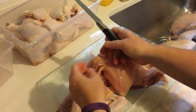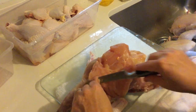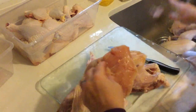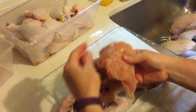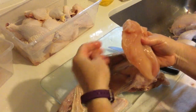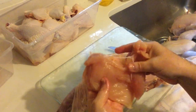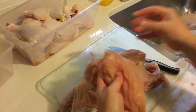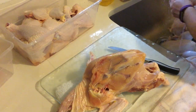So I'm definitely not an expert at this. I'm sort of self-taught. I'm sure there's probably a better way to do this than what I'm doing, but this is what I've been doing for several years and this works for me. So I'm just showing you my technique. There may be something I'm doing wrong here, so I'm sure I'll get comments below telling me a better way to do this.